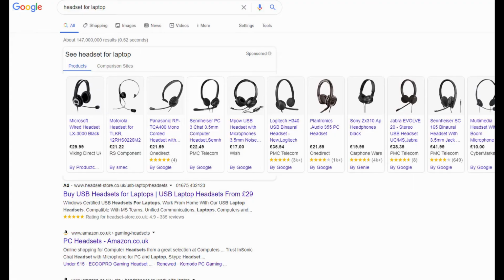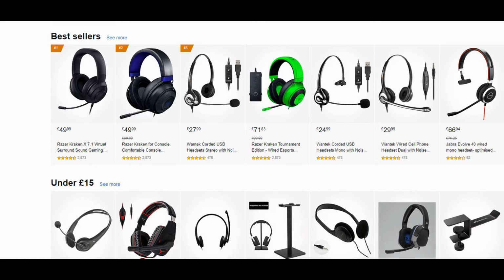You can get headphones with a microphone socket, with a headset to go with a laptop, and they vary in price. I do not know the quality of these, but they vary from really cheap to not so cheap. But a good quality one of those will ensure that you still get that good quality sound that you can hear as well as be heard. So I hope that's been useful for you.